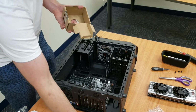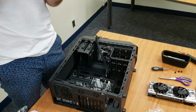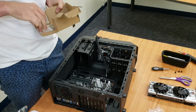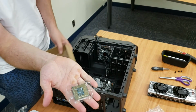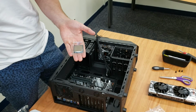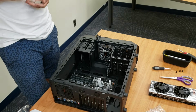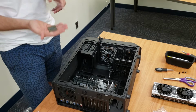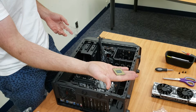So this is this. And don't throw out this, because the CPU is still in here. Oh. Yeah, I know. There it is. That's it, right? So this is the CPU. It's pretty small, right? Yeah. So let's take it out. Okay. So there we are, right? That's the CPU. Nice, neat packaging, really.